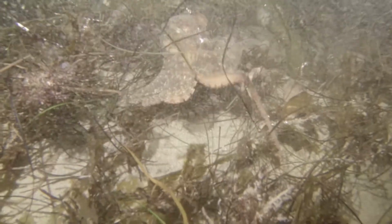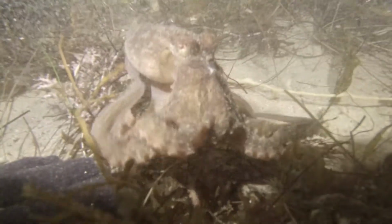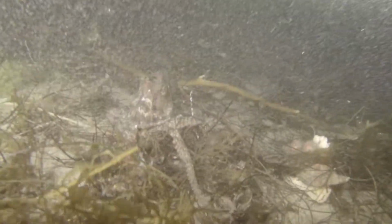The visibility this evening was not particularly good. In the shallows, it was maybe 5 feet. Once we got past about 45, 50 feet, it opened up to a good 15, 20 feet of visibility. That's not uncommon in Vets Park.